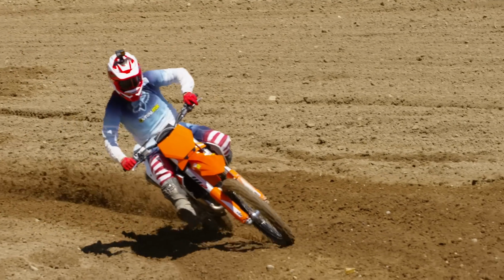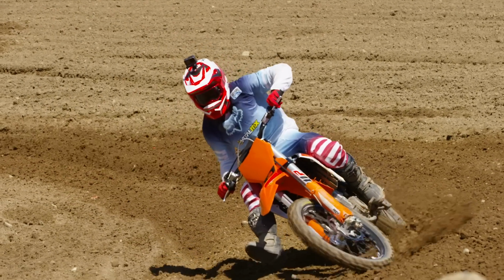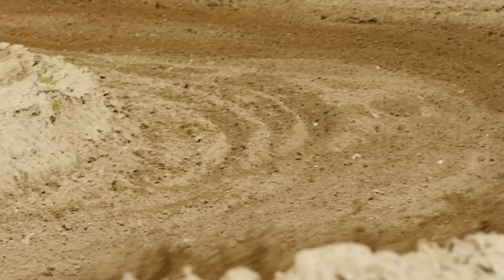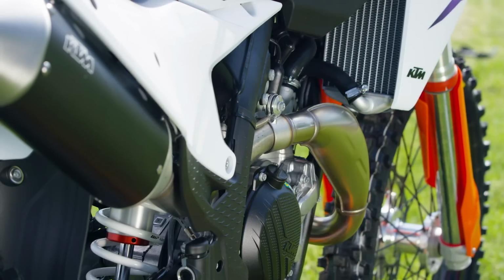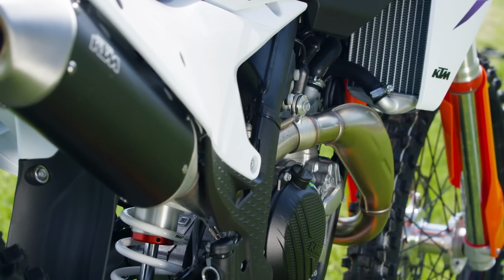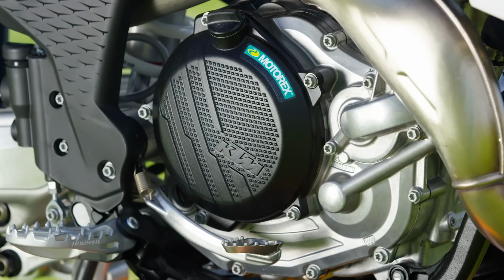I'm a big KTM guy. I've ridden those a couple years now. And with the old model, it really got low in the rear, which I didn't like. You had to run the sag at like 98. Today I was running the sag at 105 and never once felt like it was low in the rear. I felt like overall the bike was balanced.